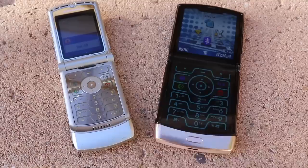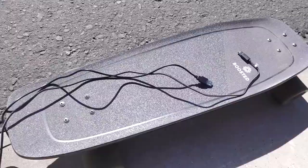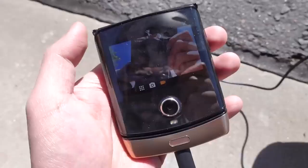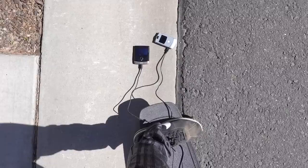Razr versus Razr. Will being newer and never used win? Or will having simpler tech and build win? Let's find out! First test up is the scratch test. Start a video on this one. Let's go! First up, I'm gonna do closed and backside.